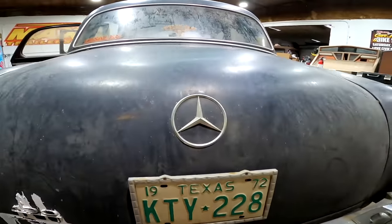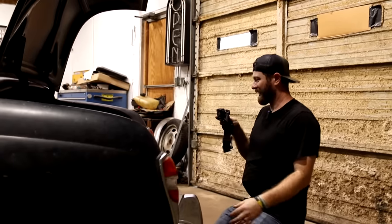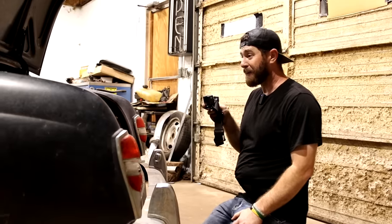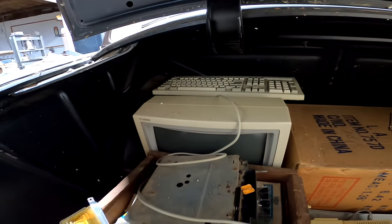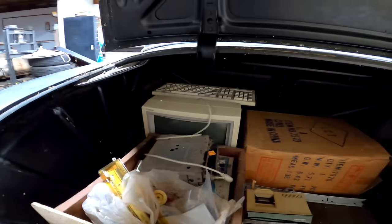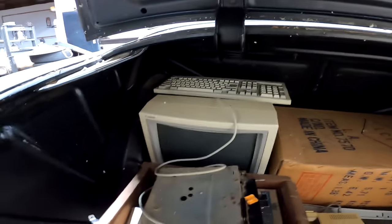So I don't know if this is actually unlocked. Oh man. So you never really know what you're gonna find in these old cars when you buy them. And on this one, we've got a very old and primitive Canon computer. If you kids even know what that is. Our computers nowadays fit in our pocket and they go around with us everywhere we go. I'm wondering if it has the tower, if it's all built in, or if that's just a monitor.